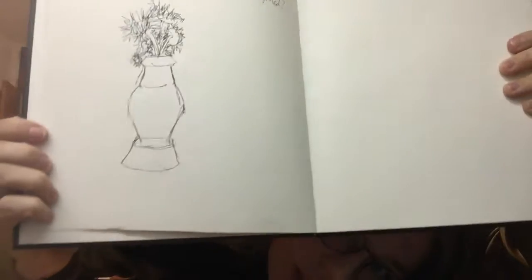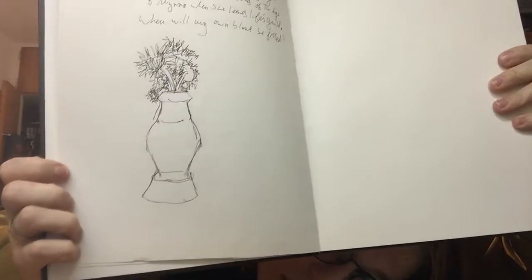There's a drawing of an urn with the flowers in it that was next to the gravestone. It looks really scribbly.